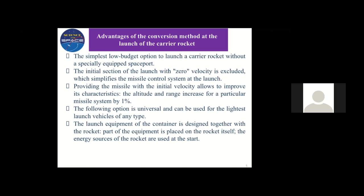The following option is universal and can be used for the lightest launch vehicles of any type. The launch equipment of the container is designed together with the rocket. Part of the equipment is placed on the rocket itself. The energy sources of the rocket are used at the start.